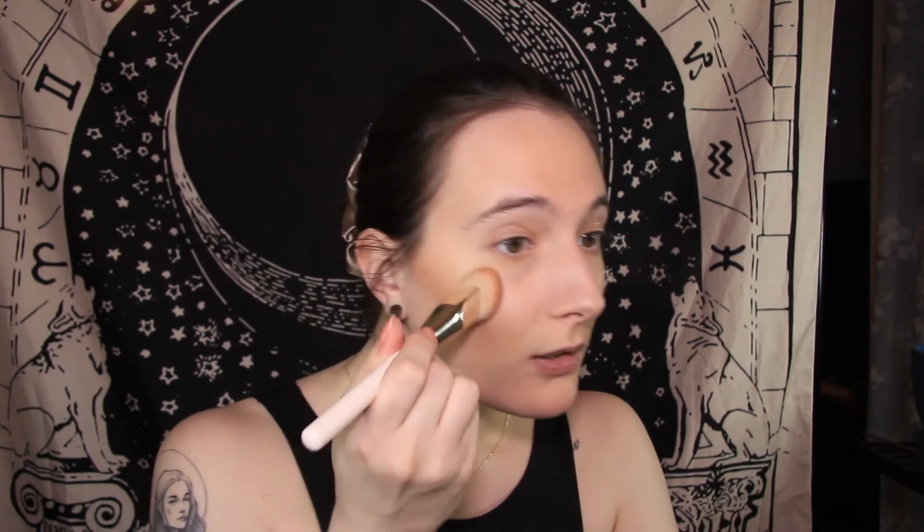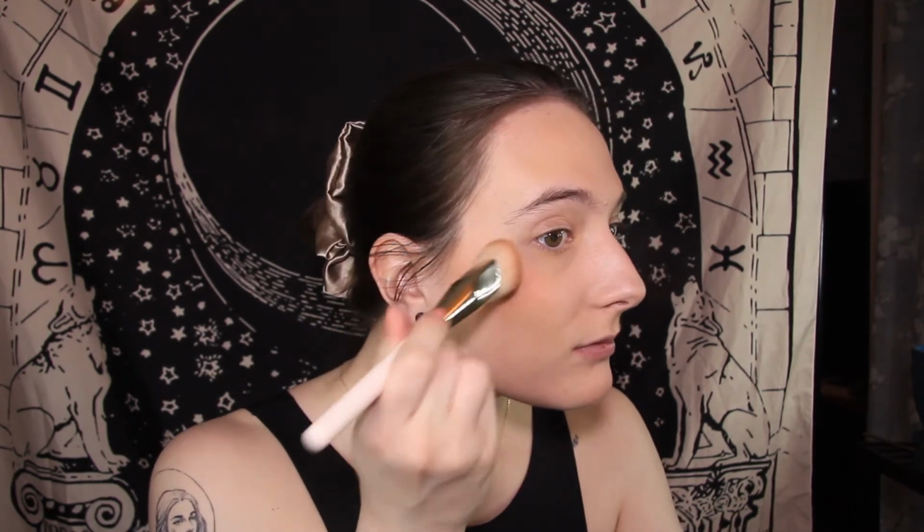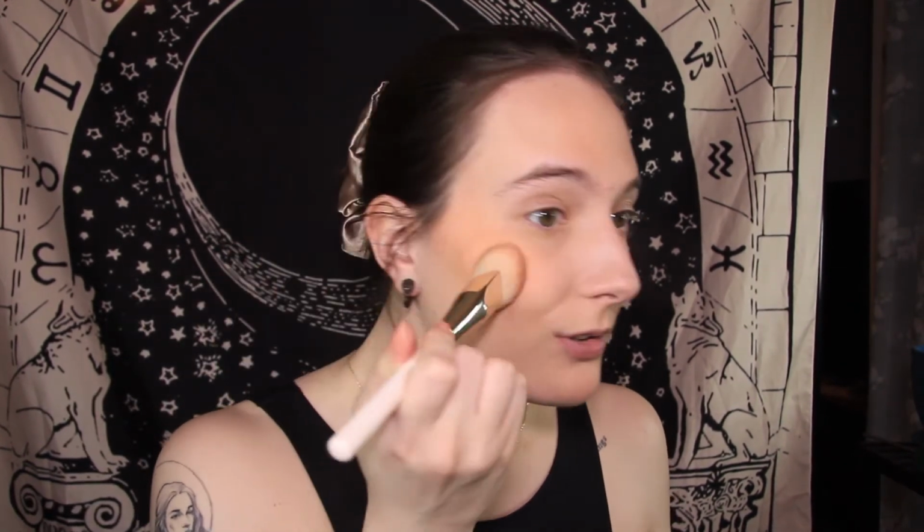So I'm gonna take a little bit on my stick thing and I'm gonna put it on my hand. I've mixed it around a little bit in the tube. And I'm gonna take my Rare Beauty foundation brush. I don't actually use this for foundation, I use this for liquid blushes. And I'm gonna tap a little bit in there and dig it right in and then put it on my cheek. I really love this foundation brush for applying liquid blush. It's like my favorite thing.